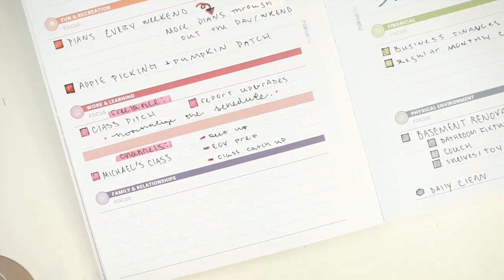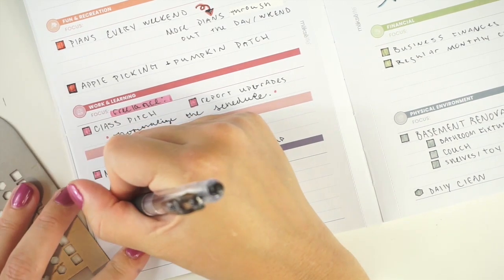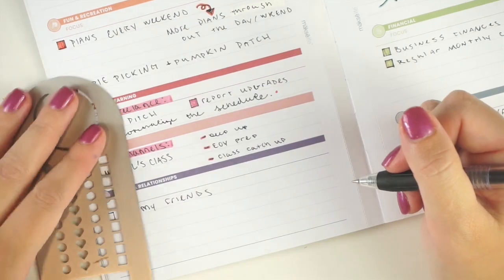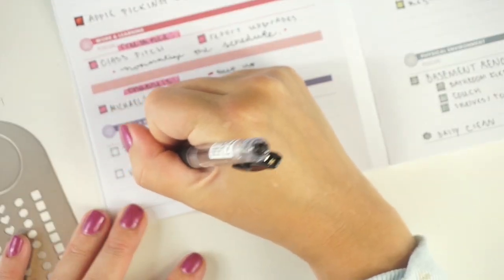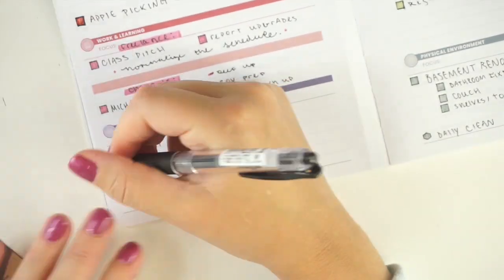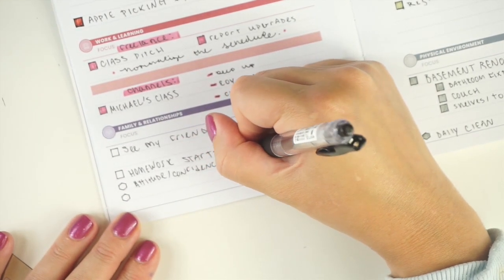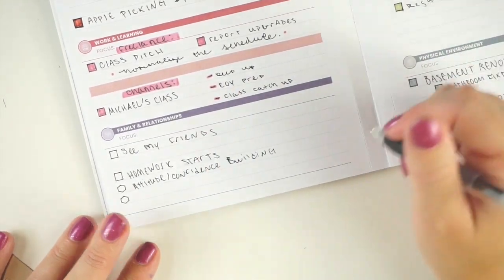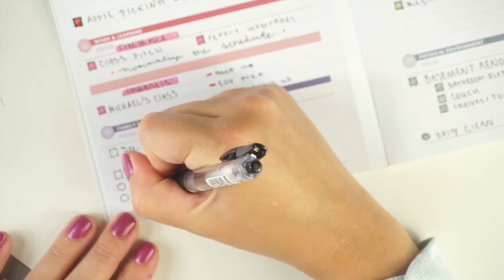In family and relationships, I want to do some friend time. And then on the family side, we're going to have homework starting this month. And then we're working on attitude and confidence building. Varies on which of those we need which days and for which kids, but we're working on it. And then also just screen time.